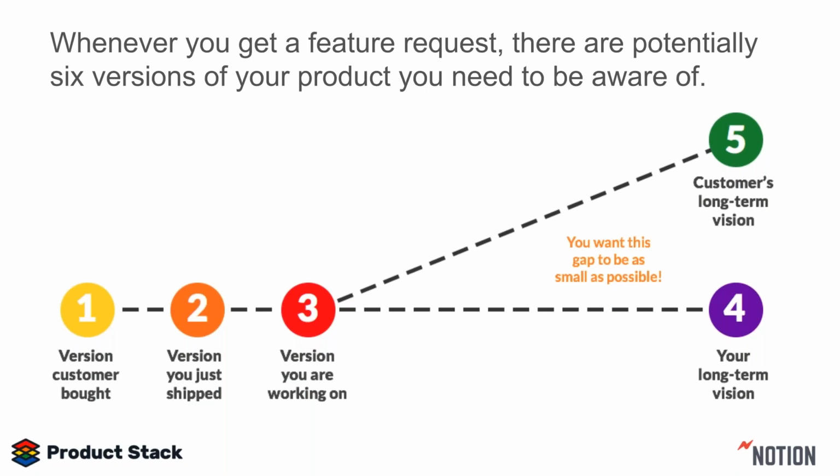Cool. To set the stage here, I want to explain a little framework we use at Notion when we're dealing with feature requests. Whenever a feature request comes in, you need to evaluate it. You have to be aware of the six different versions of your product. There's the version that your customer bought. There's the version that you just shipped.